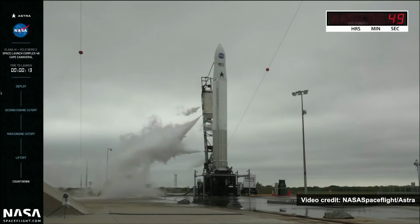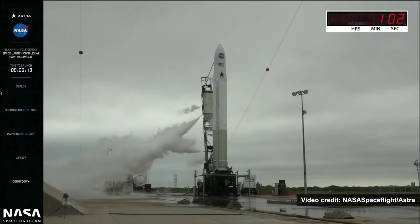This view of the Astra Rocket 3.3 vehicle is coming from Astra and its streaming partner, NASA Spaceflight. Again, the countdown was aborted in the final moments before liftoff. Astra is evaluating whether it will be able to make another try today.